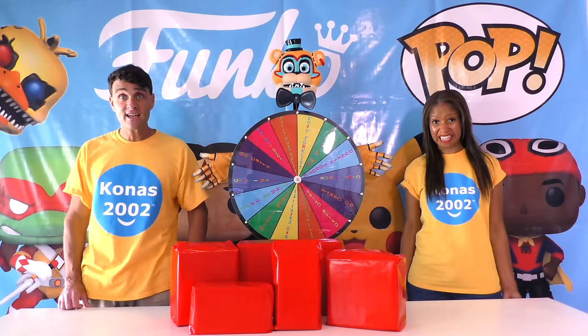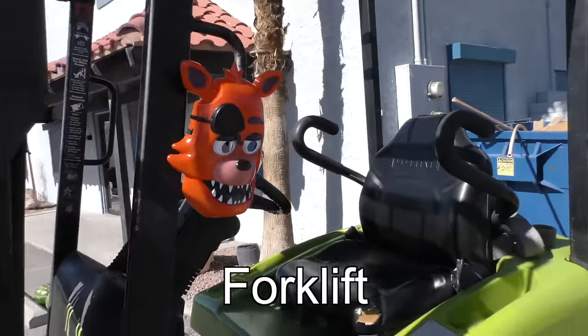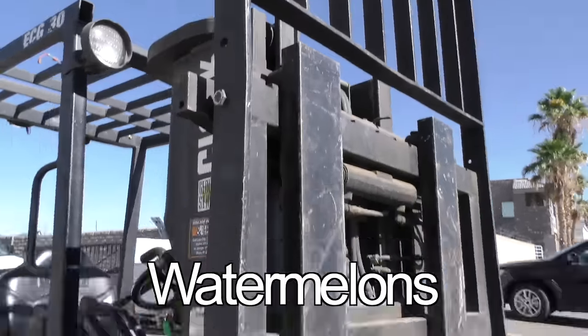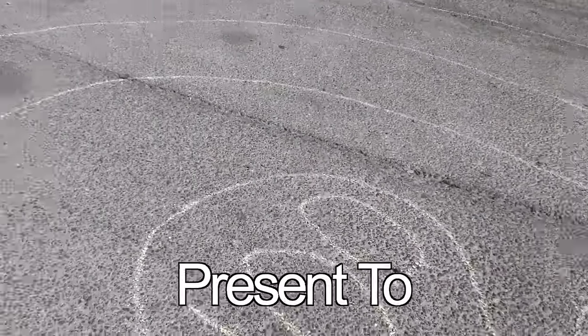Foxy forklift! This is the Foxy's forklift challenge! Yeah! That's Foxy's forklift, and these are watermelons! We're gonna take turns dropping these watermelons way up the top of Foxy's forklift! And whoever gets the highest score gets to pick the Funko present to open!